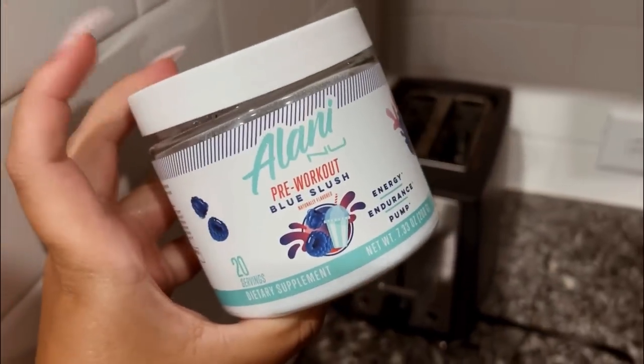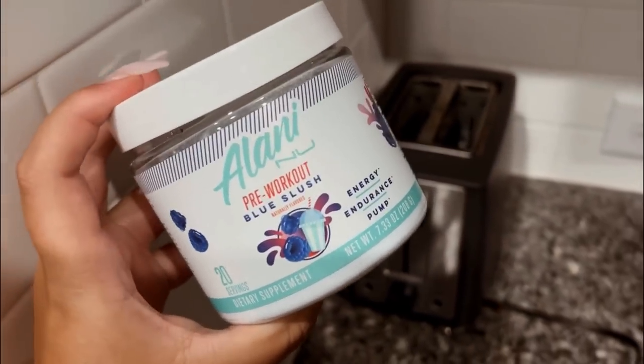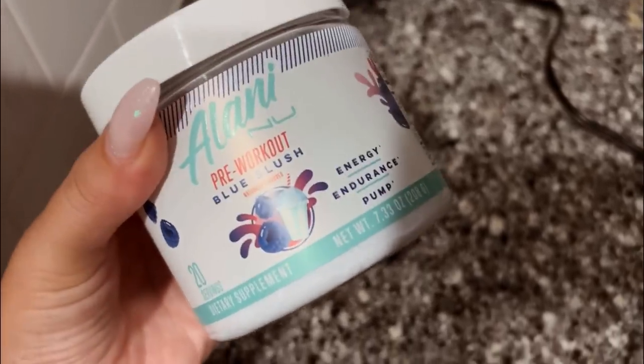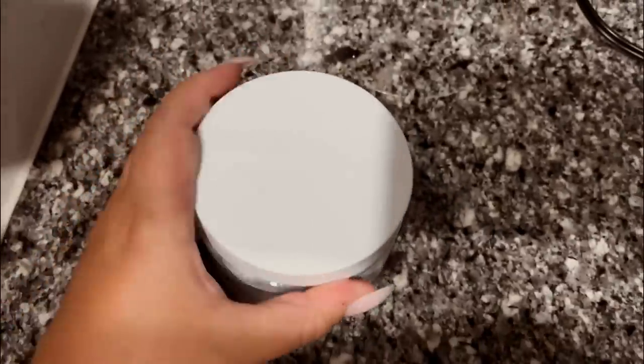This is the pre-workout I'm gonna be taking. I love the Blue Slush. I think I mentioned that in a previous video. I feel like I had only had it in the energy drink though. I'm not sure if I've bought the pre-workout of this or not. I don't know, either way, I love it.